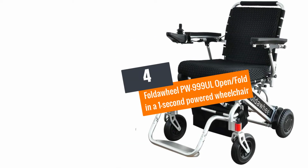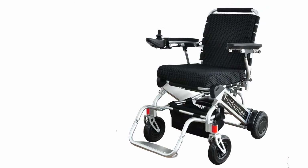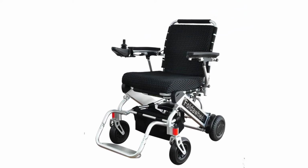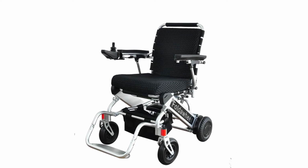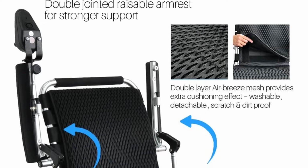Number 4. Fold-A-Wheel PW-999UL Open, Fold in a 1-second powered wheelchair. When we are talking about this motorized machine, you can describe it as a simple but premium quality work which permits extensions to the armrests and adjustable functions.